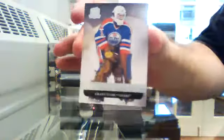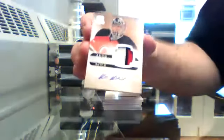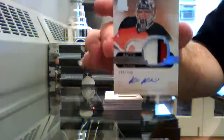Start off with the Grant Fuhr base card for the Oilers. It is numbered 55 out of 249. And we have a patch auto rookie of Keith Kinkaid for the Devils, 206 out of 249. Keith Kinkaid. We have a redemption.